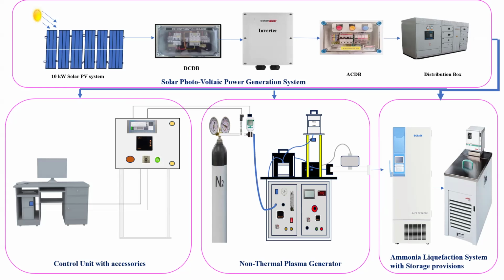Here we have coils. This is a freezing chamber. It will go up to minus 40. So this is the reactant gas. After the reactor, the gas is coming in, and then it is sent through the coil. After circulating through the coil, it is sent to this collection chamber. It will collect the liquefied ammonia. Then the remaining gases alone are taken out and sent back to the reactor.